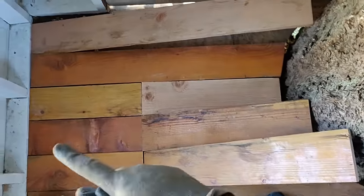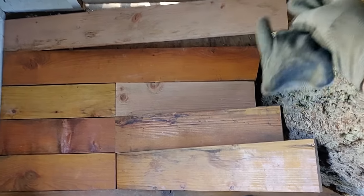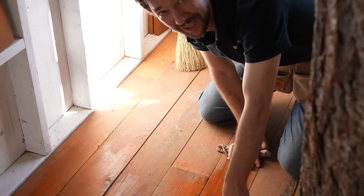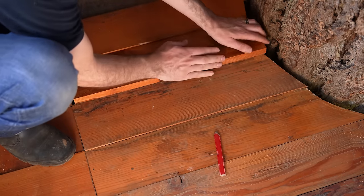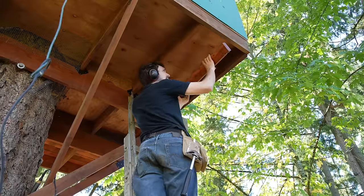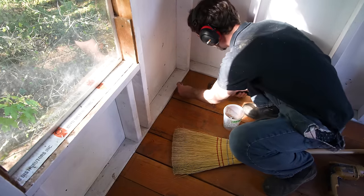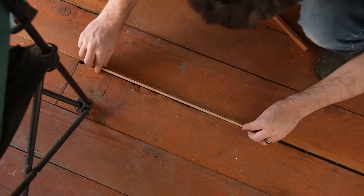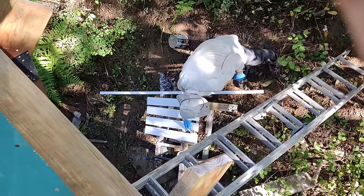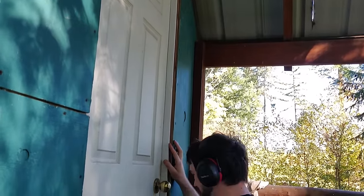All right, I got these all cut to length. Those two still need Sickens, and all of them, except for that one, need to be jigsawed to make them fit around the tree. I have cleaned this floor so many times. That's beautiful. Yeah, that sounds pretty solid. Hey, I did it! That's great. Hey, look at that. Thank you for painting my trim. Welcome. Stops right there. We didn't even cut this piece. It was just the correct size.